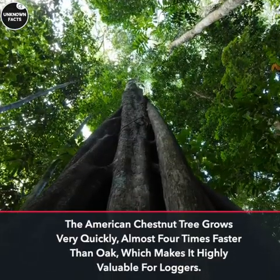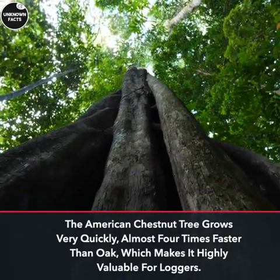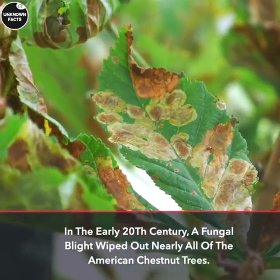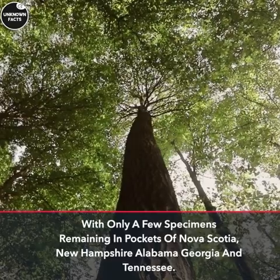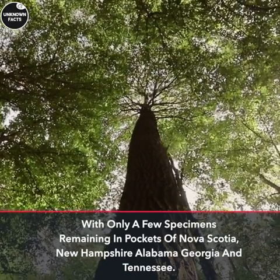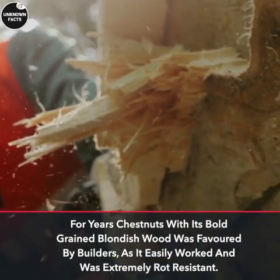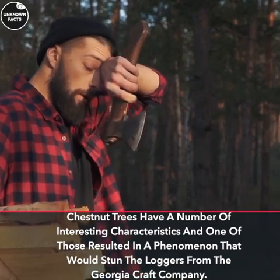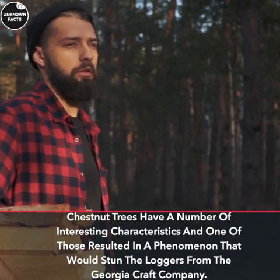The American chestnut tree grows very quickly, almost 4 times faster than oak, which makes it highly valuable for loggers. In the early 20th century, a fungal blight wiped out nearly all of the American chestnut trees, with only a few specimens remaining in pockets of Nova Scotia, New Hampshire, Alabama, Georgia, and Tennessee. For years, chestnut, with its bold-grained blondish wood, was favored by builders, as it was easily worked and extremely rot-resistant. Chestnut trees have a number of interesting characteristics, and one of those resulted in a phenomenon that would stun the loggers from the Georgia Craft Company.